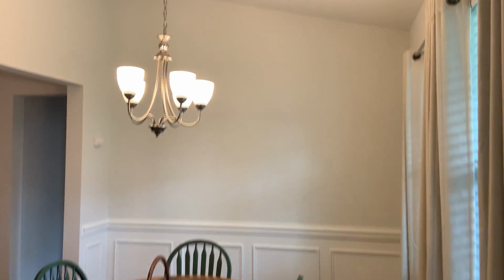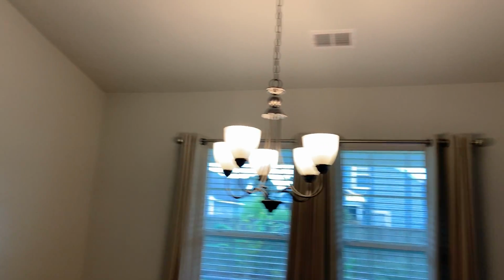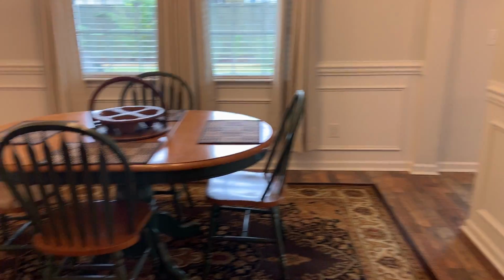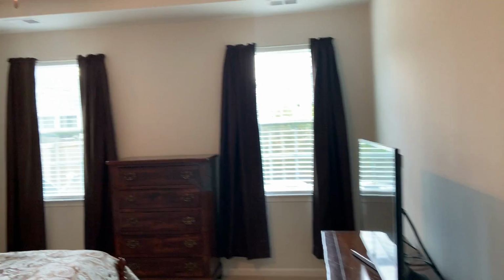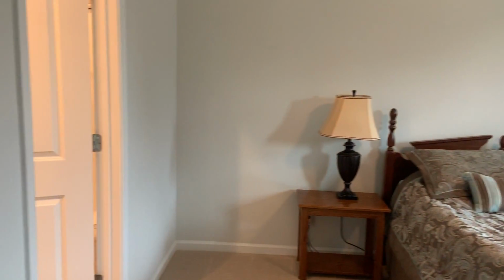Here's the dining room. And the master is back here. It's a queen bed.